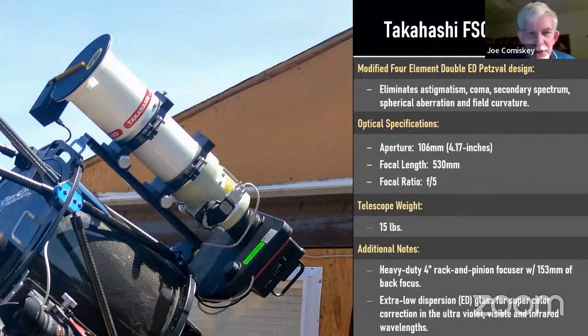Let's talk about the telescope first. This is the Takahashi FSQ 160 EDX3. And it's got a lot of features. I won't go through all of them, but basically it's a 4-inch telescope. It's got an aperture of 106, actually 4.17 inches. And the focal length is 530.